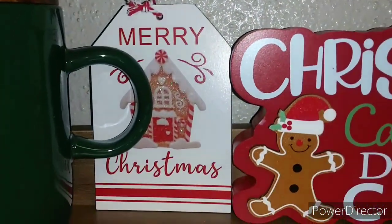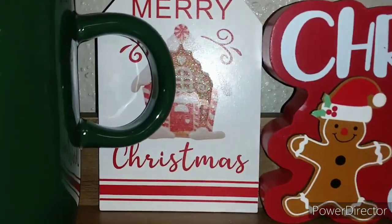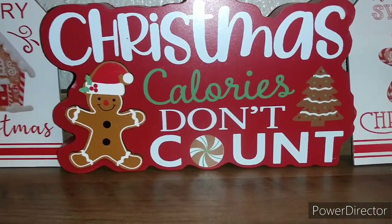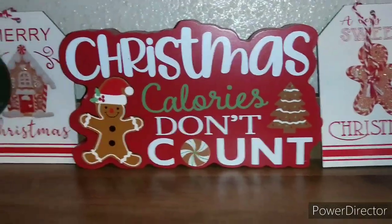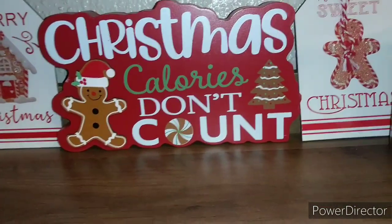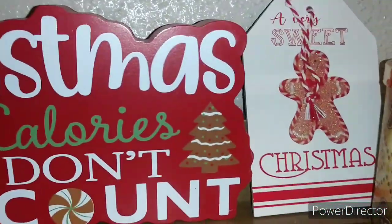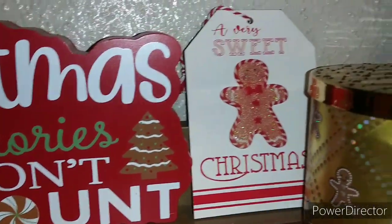So here's another one. It's so stinking cute. And then I have these little tags right here that I got from Dollar General last year. It says, Merry Christmas with the cute gingerbread house. And then on the side of it, I have this cute sign I got from Dollar General as well this year. It says, Christmas calories don't count with the cute gingerbread. They also have different variations of this sign right here. And then I have another tag that says, a very sweet Christmas with the cute gingerbread. So cute, that I also picked up from Dollar General.